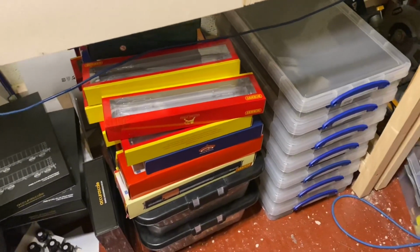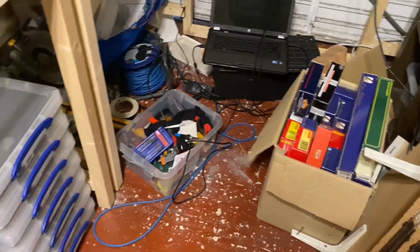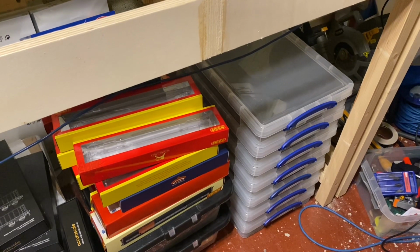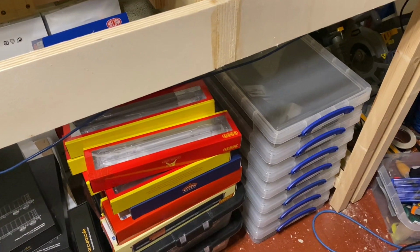All the boxes on the left and the two crates at the bottom there are full of empty boxes. There's also a box there that is full of empty boxes. So they'll all be going up to the loft. It's currently about to be reboarded with some extra storage up there, so I'll be able to store things up there and keep them out of the way.